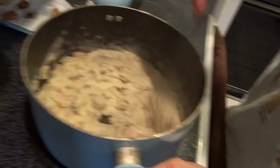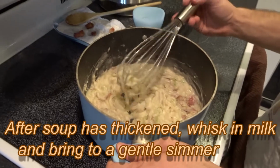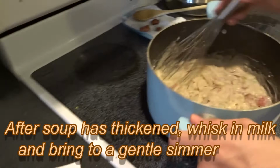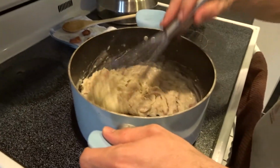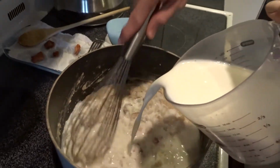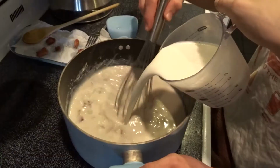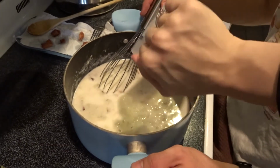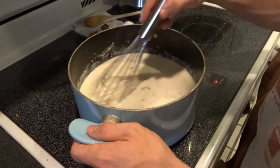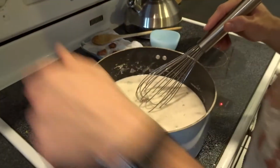So we're just going to move right on to the next step, which is going to be to whisk in the milk and bring to a gentle simmer. So maybe turn down the heat one more time so we're not burning the milk. And that is going to be 4 cups of milk. Okay, here we go. You can just add it all at this point. Okay. There's 2. Nice. Okay, now this looks like soup. It looks good. It does. So you're going to bring this to a gentle simmer, not allowing the mixture to boil.